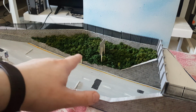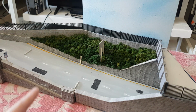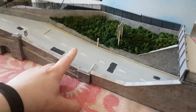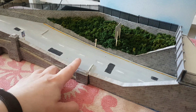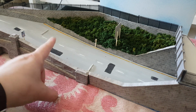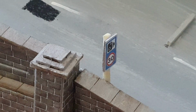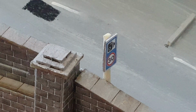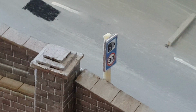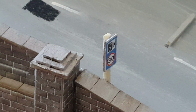I've also added some vegetation. I've added some road signs. There's one here as well. I've also painted the road and put some road markings down, some repairs, and I've also added some matchsticks to the road. So here you can see just one of the signs to say that you're entering into a 30-mile-an-hour zone and that there are speed cameras enforced.